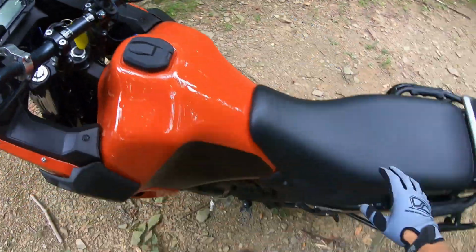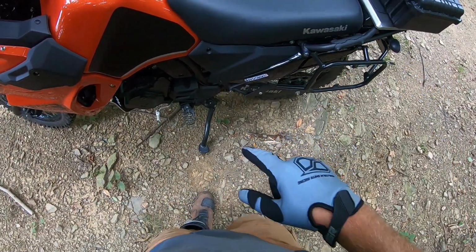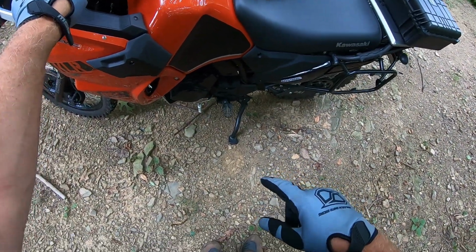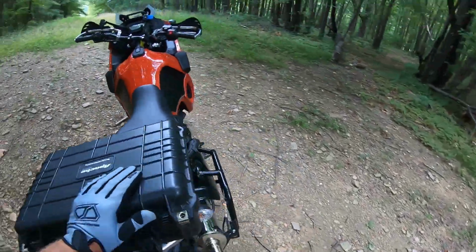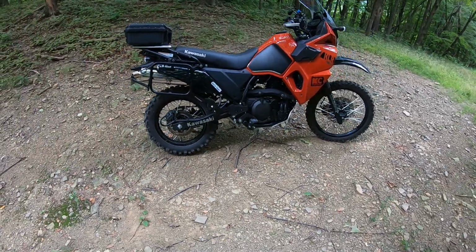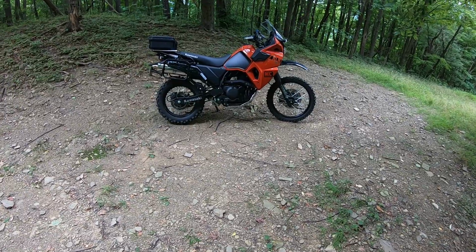Now I've got to get this ultra short. One of the complaints I have about this bike is that the kickstand is about 1 inch too short. Right now the bike should be on the kickstand. You lean it over, and it feels like the whole bike is going to fall over when you put it on the kickstand. That drives me crazy. There's a look at the bike.